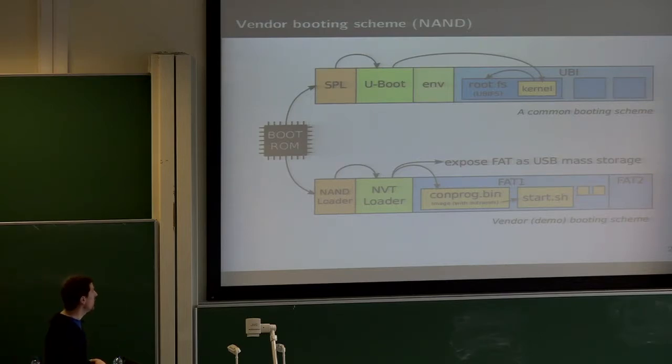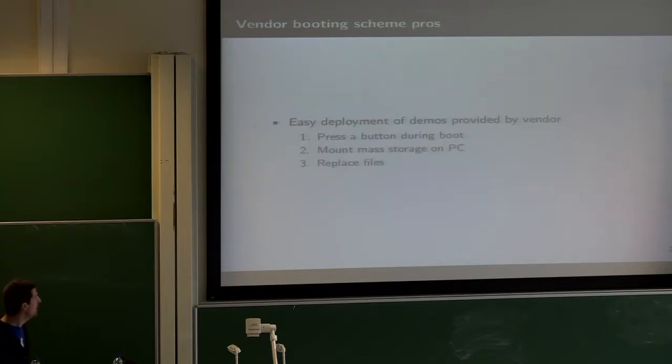But there is another possibility. If you press a button during boot, then the NVT loader will follow this other path and just expose the FAT partition as a USB mass storage device. So this means you can connect it to a PC and look at the files in the FAT partition. This booting scheme has an interesting advantage.